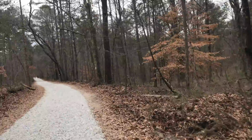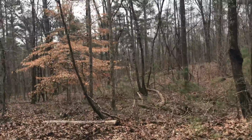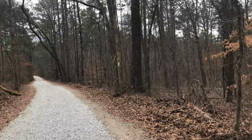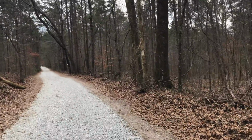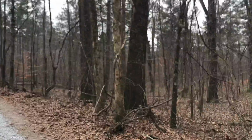So it turns out Richard's gonna meet me out here. So I'm gonna go look for salamanders while I wait for him in the little creek area down here. And then we will try to find some snakes.